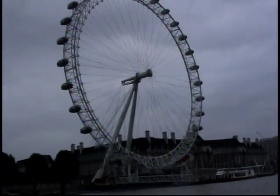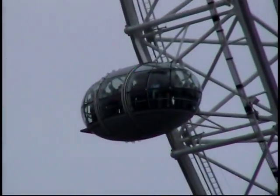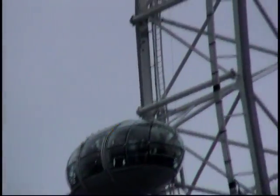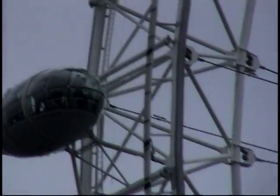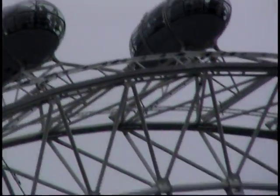The London Eye is the biggest Ferris wheel in the world, standing 450 feet high. I have never been on the wheel, don't like heights, won't go up on the wheel. But I am told by passengers who've been on the wheel, it takes about half an hour turning around, doesn't stop, get on, get off as the wheel goes around. Travels at 1 mile an hour.